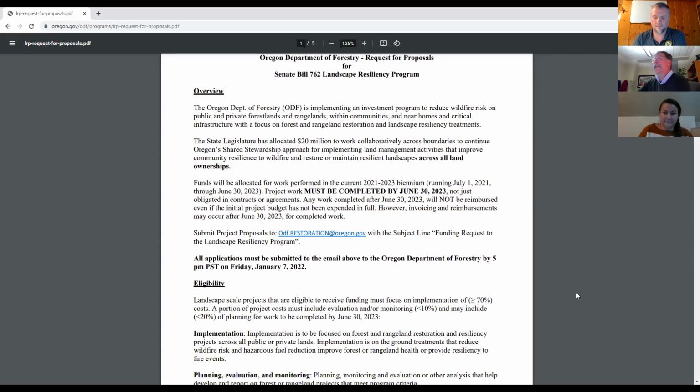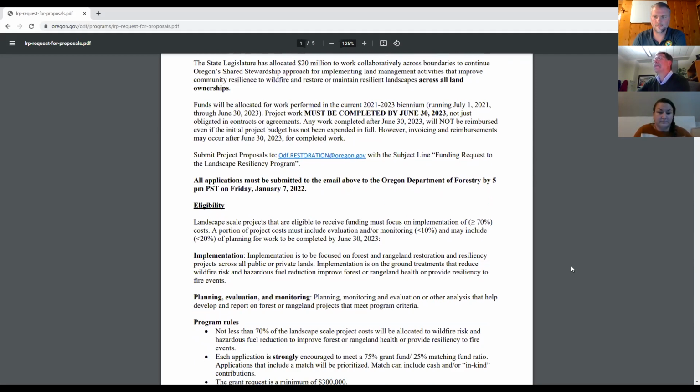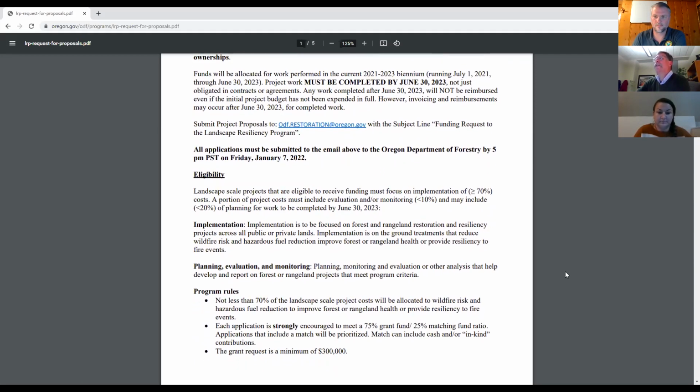I really do want to get to the actual application and spend some real quality time there with that document. If you have any questions, this is an email that goes directly to myself and Megan, and we can answer that. The due date is January 7th for these applications and materials. And we'll mention that at the end too, to make sure that everyone remembers.